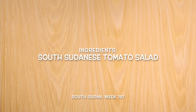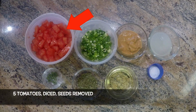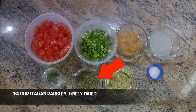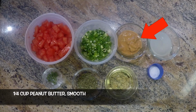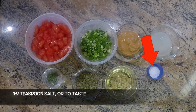First, for our South Sudanese tomato salad, we'll need 5 tomatoes diced with seeds removed, 4 green onions finely diced, 1 small green chili pepper with stems and seeds removed, 1/4 cup of Italian parsley finely diced, 1/3 cup of oil, 1/4 cup of unsweetened smooth peanut butter, the juice of 2 limes, 1/2 teaspoon of salt or to taste.